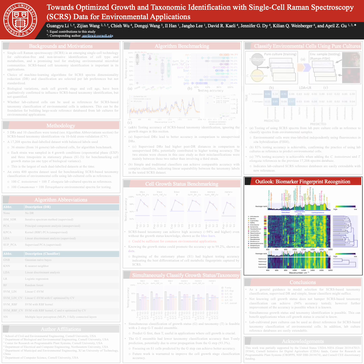As one warranted future work of this study, we can extract the important biomarker features from the dataset, including both taxonomy-related features and growth status-related features. We hope that using such information can enlighten more detailed knowledge of cell metabolism and can yield better accuracy in both taxonomy and cell growth stage classification.